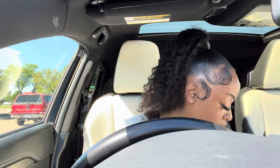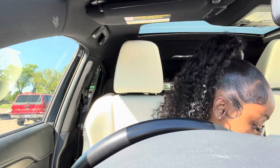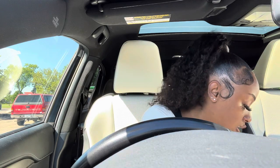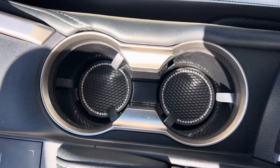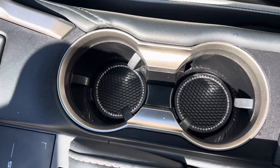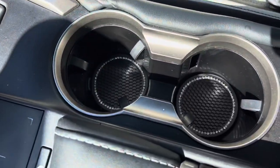I have a really hard time keeping my car clean, to keep it 100 with y'all, but I'm really gonna try to do better with this car, keeping it clean. So just to keep the gooey stuff from my tea and any water that spills. So these look really cute, let me show y'all. These are little cup holder inserts, so you just literally stick them down in there. And I think the rhinestone is a nice touch, and it goes with the black and the white that we have going on in the car in general.